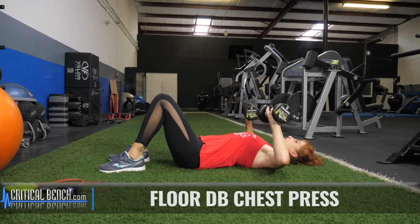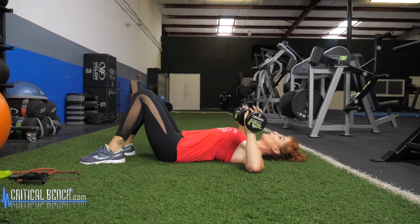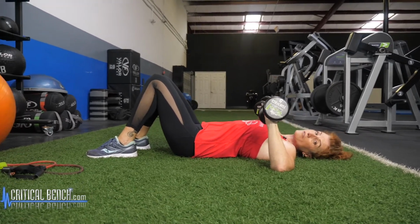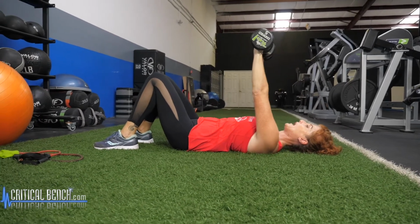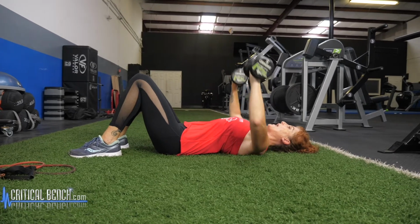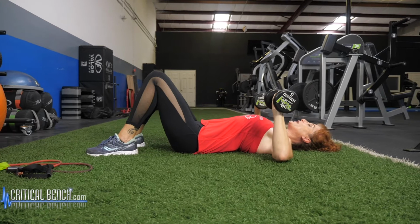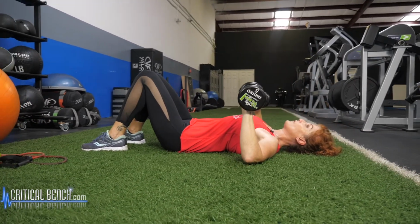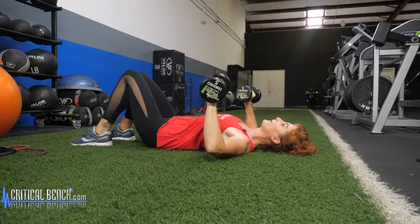You wanna take your dumbbells, you wanna stop just where your arms touch the floor. We're not resting, don't come down into a full rest. Finish your set by keeping the muscles active and engaged. So lifting up, coming down slowly, and pushing up again. We're still aiming for that 10 to 12 rep range. This should be very comfortable for you from the floor, because there's no pressure on hips, knees, or lower back.